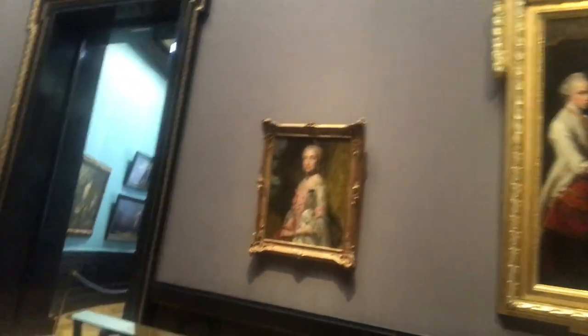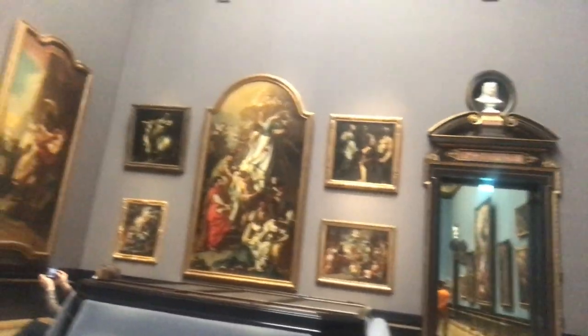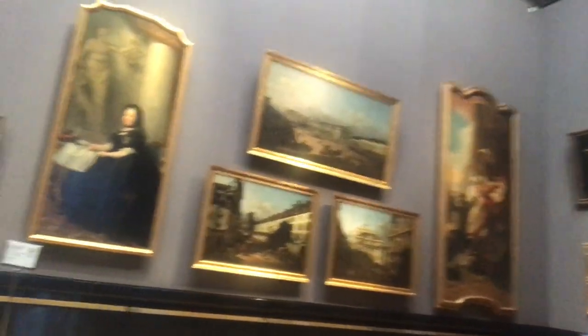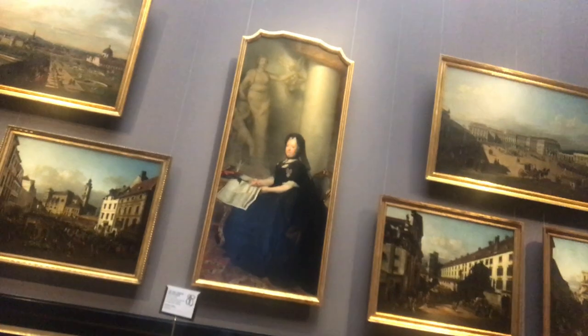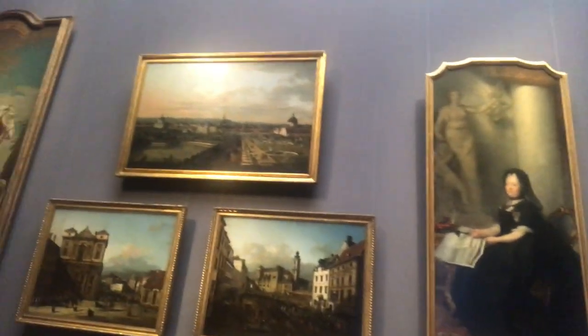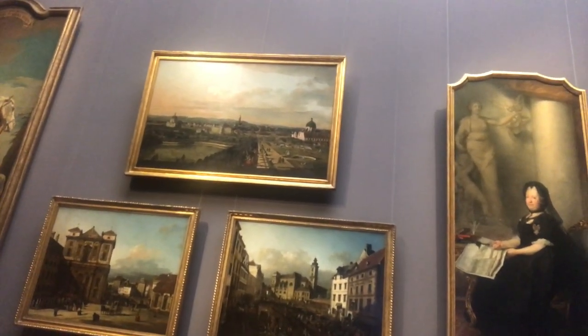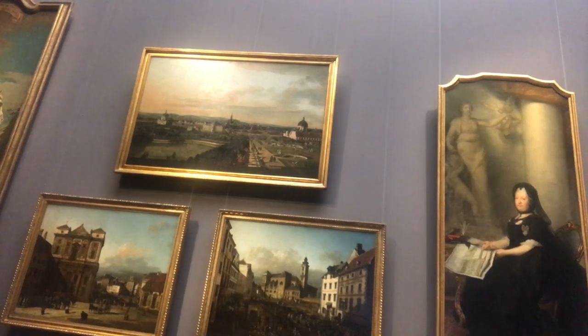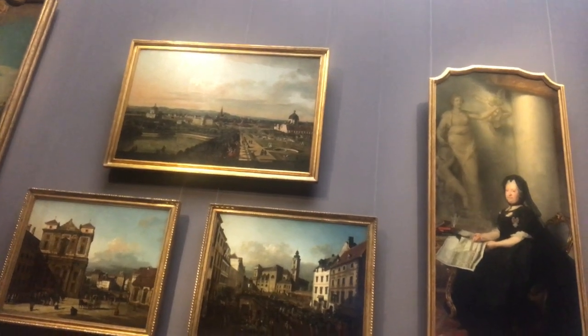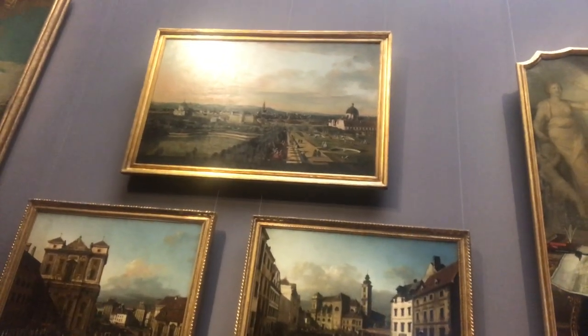Most Italian painters worked for the Austrian court, so for the Habsburg family. This was one of the very famous empresses at the time, Maria Theresia. Here on top is a very nice, beautiful painting from Canaletto. The view is still almost the same today, after 300 years.